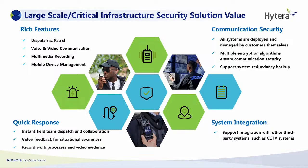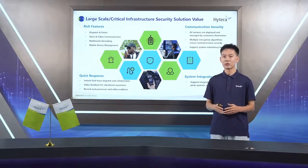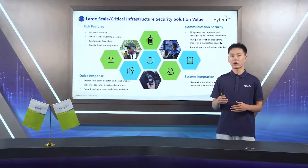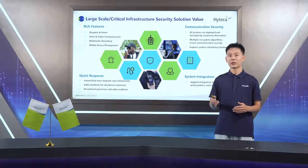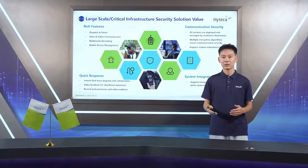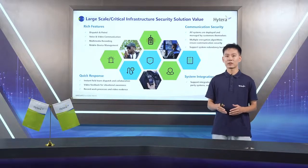Users of this kind of places attach great importance to data security and communication security. All systems of the solution can be deployed locally by customers to ensure data security. Further, we import diverse encryption algorithms to ensure communication security. At the same time, it can interface various third-party systems used by customers, such as CCTV monitoring systems, to achieve system integration.